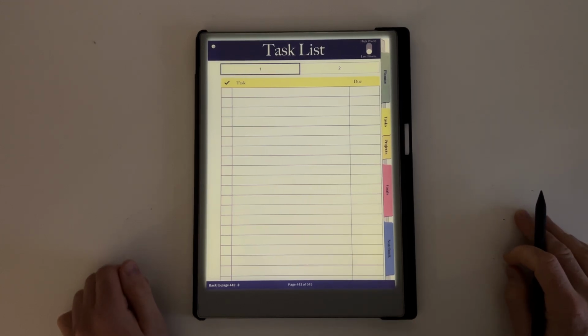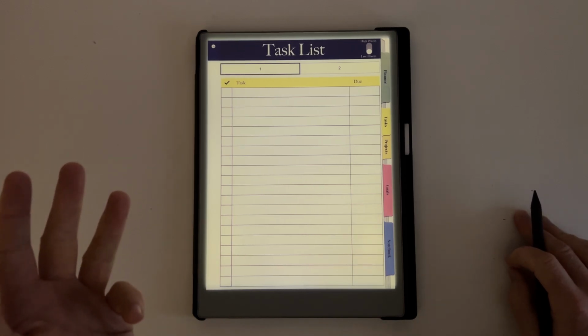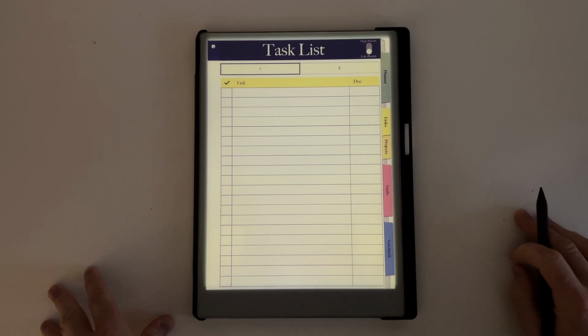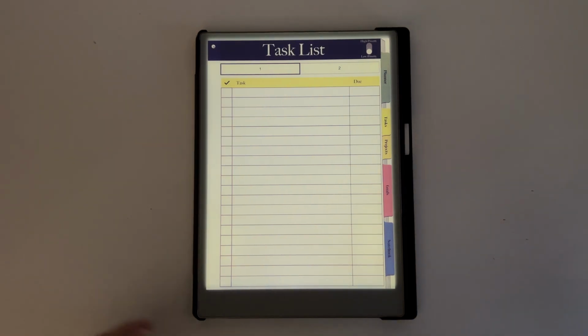So just a summary, you have 2 task list pages for high priority and 2 task list pages for low priority, if I can get it out. So most people will probably just need the single page of high and the single page of low, but you've got 2, and it's flexible there if you want different lists or if you do have a lot of tasks.